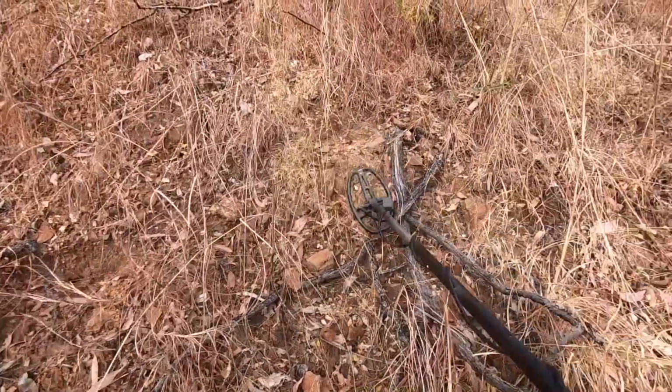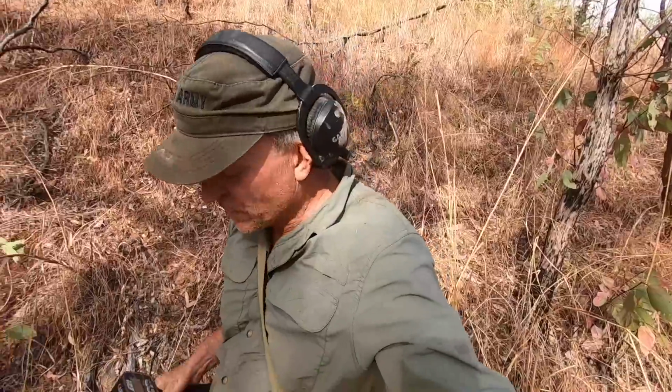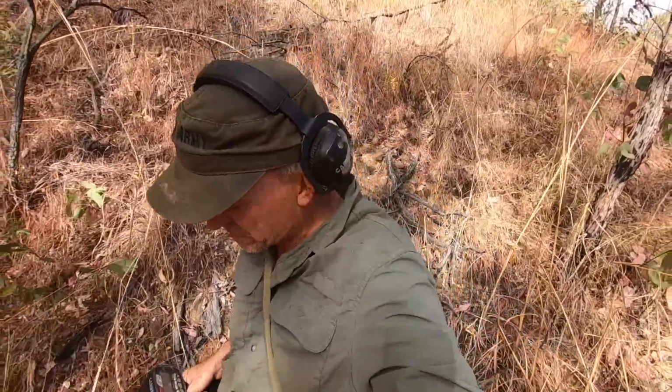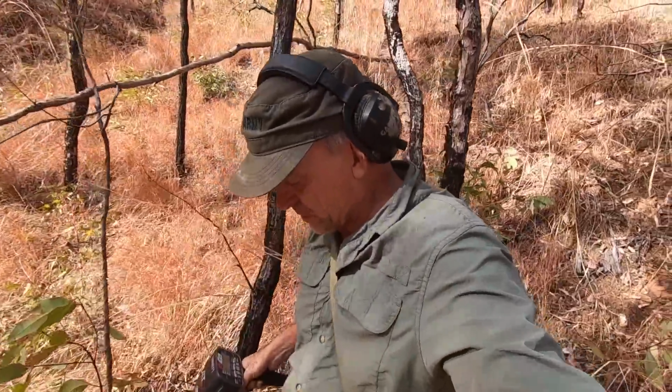So this is a heavily worked area, so our chances aren't real good. But we got 3 dig holes pretty close together with very few man-made targets here. So maybe they were digging gold. And we'll find us our own little patch somewhere in here. I hope.